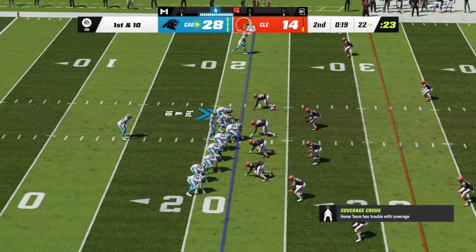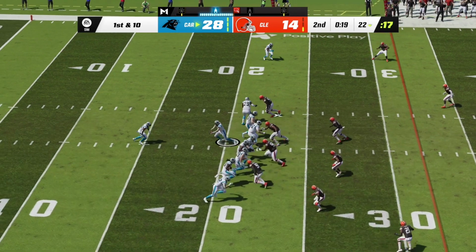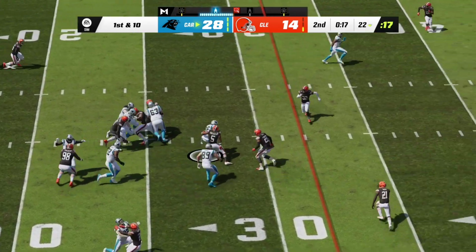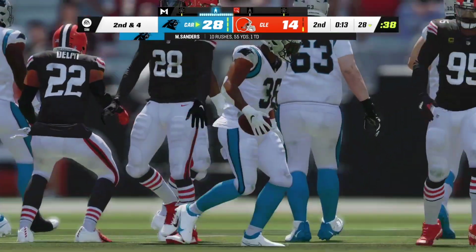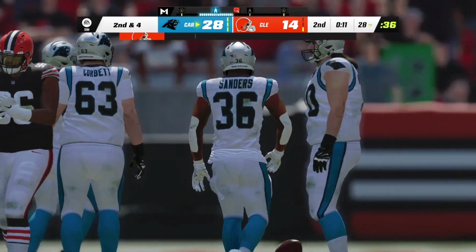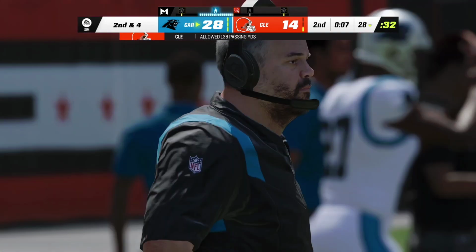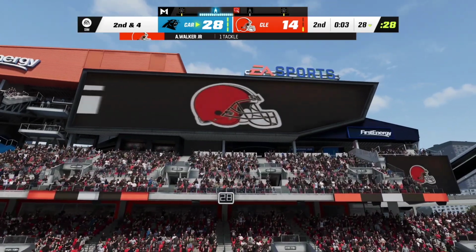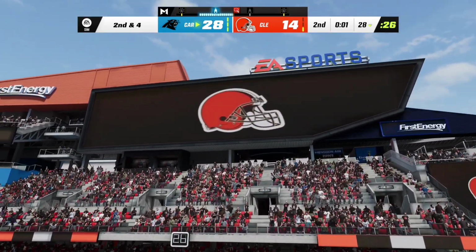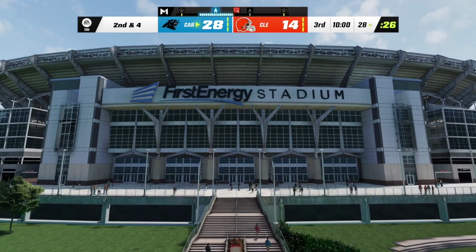19 seconds showing to play in the half as they come up here 1st and 10. And they're just going to run it here up the middle. And defensively, they're just looking to keep him contained as they're able to get him down. It's a 6-yard gain on the ground, and that'll make it 2nd and 4. So we have come to halftime in what's already a 2-touchdown game.